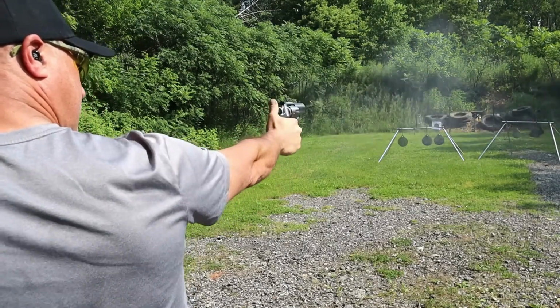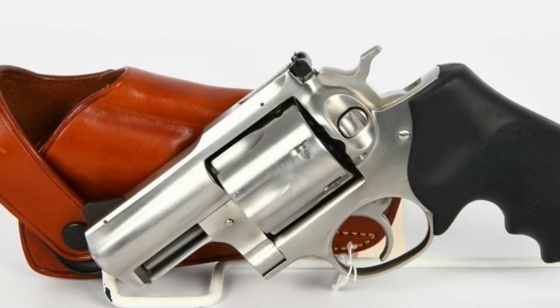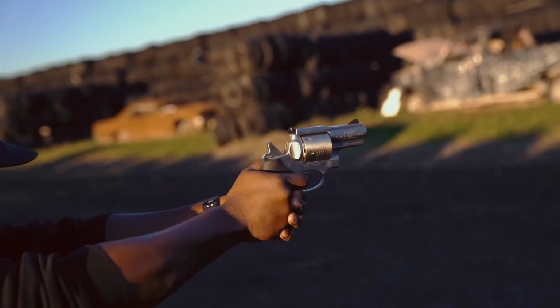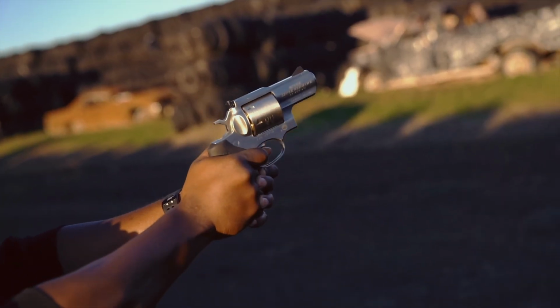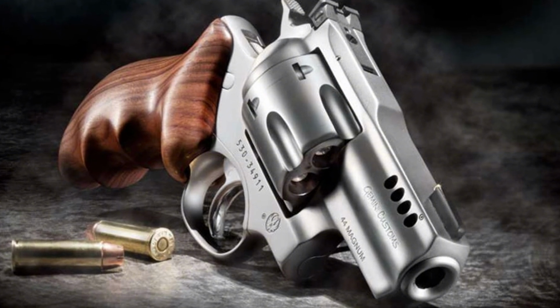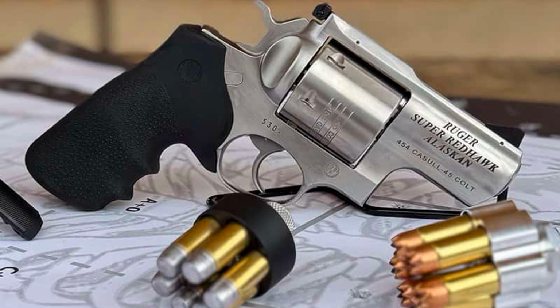The blast is fierce. Expect a massive fireball and a shockwave with every shot. But Ruger tames it with a Hogue Tamer grip that soaks up recoil, plus an adjustable rear sight so you can still get precise hits. This is the gun Alaska wildlife officers trust when they might be staring down a charging grizzly at arm's length.